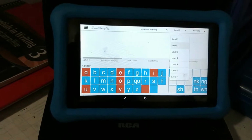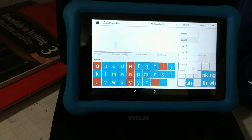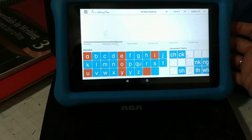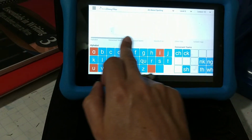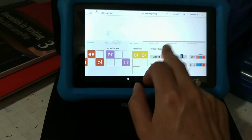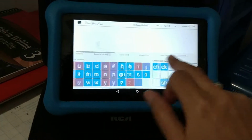So each one, when their tablets are charged, will go on their tablet, and every time you go on, it remembers the last lesson you were on. So for example, let's go to level 3, lesson 10. This would have been already on if he had used it the last time. Here are your tiles. And here are your consonant teams, your vowel teams, your sound of R, which is the bossy R, other tiles, syllable tags. You will have to use all of those manually if you didn't have this.